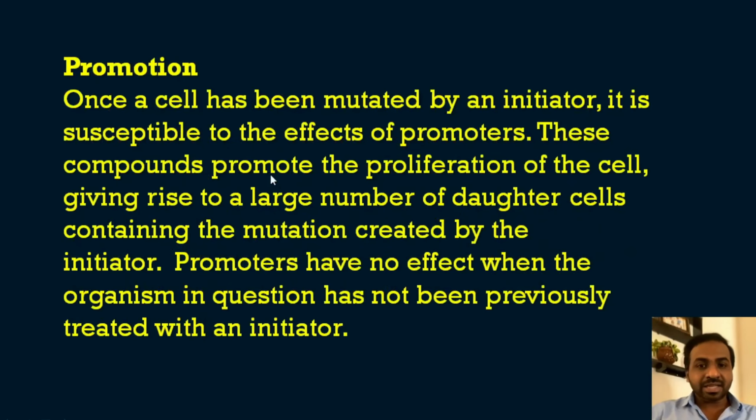Then comes the second stage, that is promotion. Once a cell has been mutated by an initiator, it is susceptible to the effects of promoters. These compounds promote the proliferation of the cell, giving rise to a large number of daughter cells containing the mutation created by the initiator. That mutation we have already explained. Now the daughter cells will be produced, and these promoters have no effect when the organism in question has not been previously treated with an initiator. Okay, so there is no use, that is the main thing. So if the initiator is not treated well, then this promotion can progress. Okay, so that is promotion.